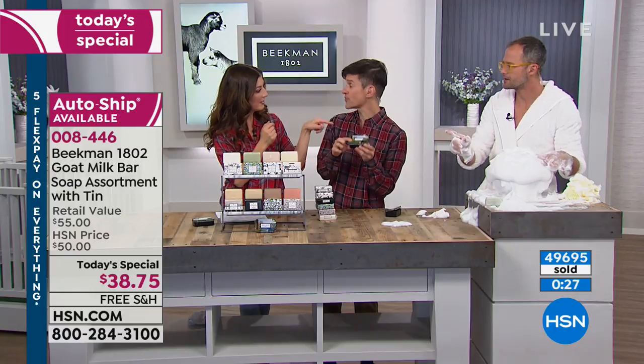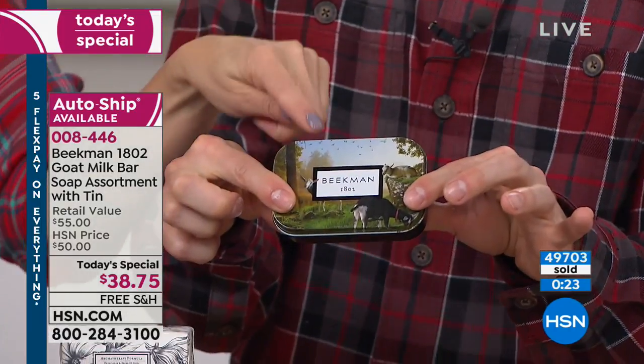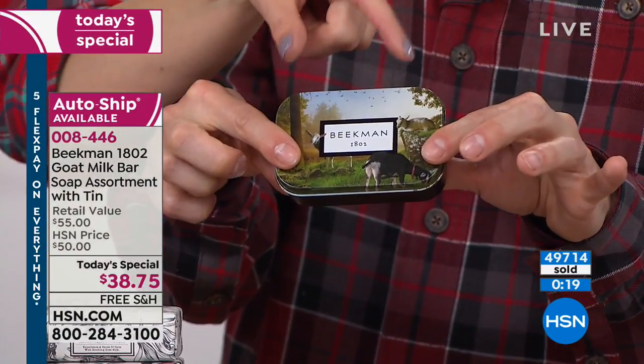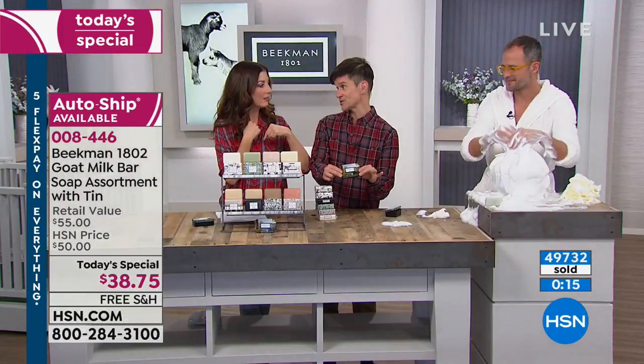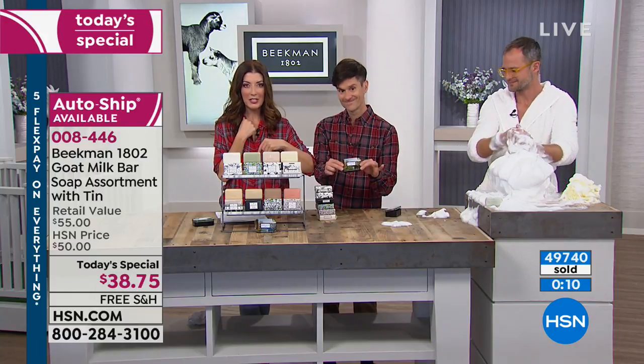The square one fits in here. The triple milk facial bar fits into this travel tin. Fantastic. So Shirley, that's your answer. This also fits the square triple milk face soap, which I also love. And guess what? The shampoo bars also fit into the travel tin. Oh, really? Yes. You've got all kinds of secrets and surprises. I know.